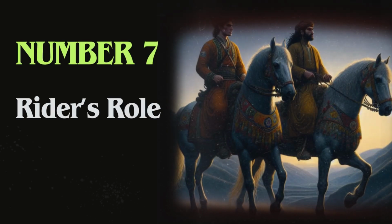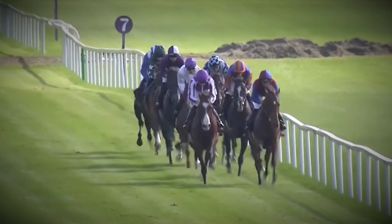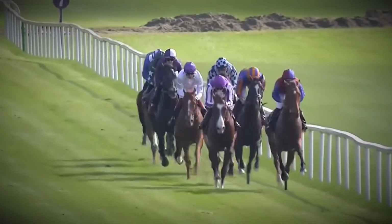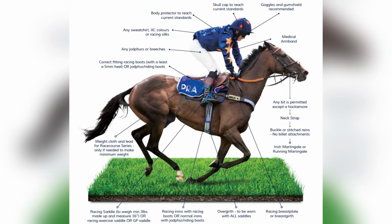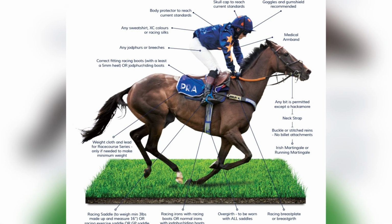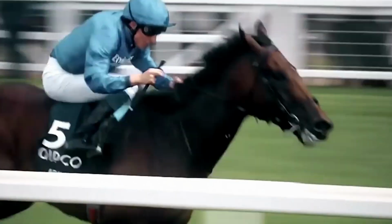At number 7, we see the rider's role. A skilled jockey does far more than ride. They are instrumental in unlocking a horse's maximum speed and agility. The rider's weight directly influences performance, as a lighter load allows the horse to maintain a longer stride and quicker pace. Yet it's the balance that truly sets apart elite riders.